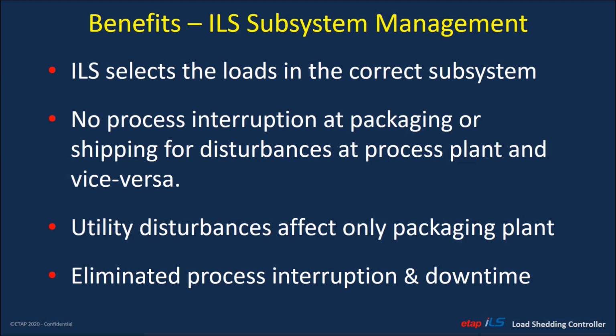ETAP iLS uses the intelligent model to track the locations of the load with respect to the disturbances. It selects the loads that belong to the subsystem where the disturbance is located. For Holcim, it means that while they operate in multiple subsystems, the disturbances in one unit will not affect the other. The result is that the utility grid disturbances in this mode only affect the packaging plant. iLS eliminated the process interruptions and downtime related to the load shedding in the run subsystem under subsystem operating mode.